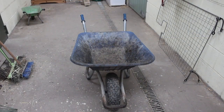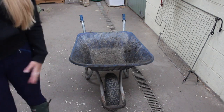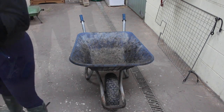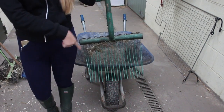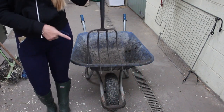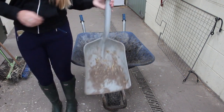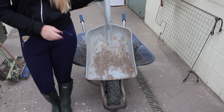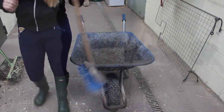So moving on to what you're going to need for your general horse care, you will definitely need at least one wheelbarrow. One will probably do you. The type of fork depends on what bedding substrate they're on. So you may need a shavings fork like this one with the prongs if you're having shavings, or you may need a traditional straw fork like this one. You'll definitely need a shovel, and you'll definitely need a brush.